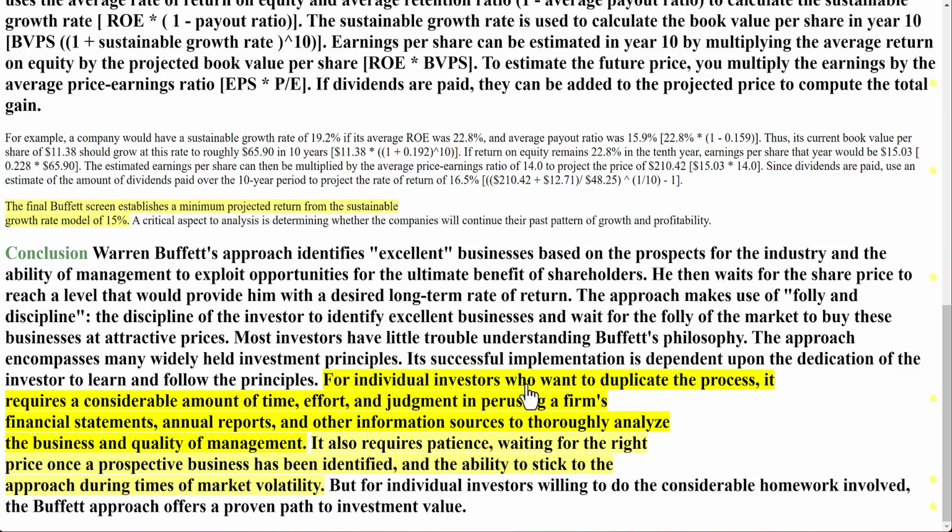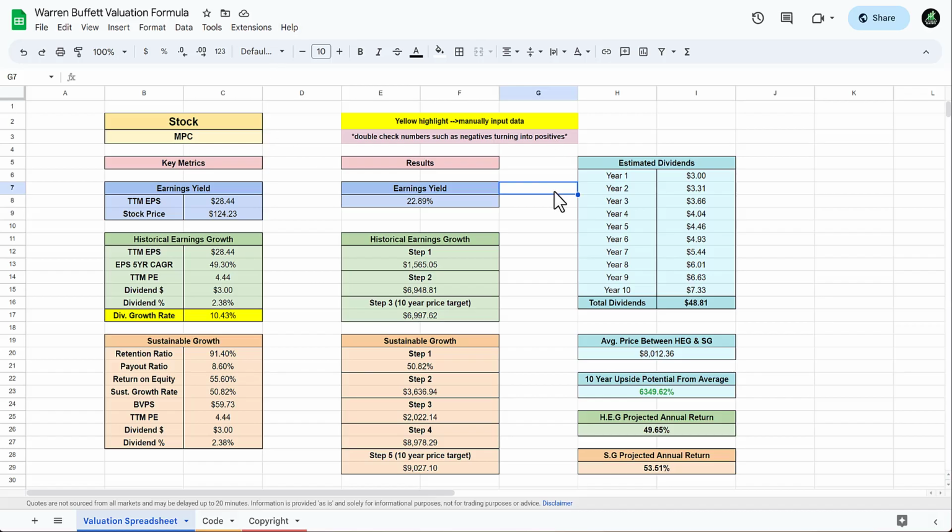But for individual investors who want to duplicate the process, it requires a considerable amount of time, effort, and judgment in pursuing a firm's financial statements, reports, and so on. It requires patience, again, waiting for the right price. Really what it comes down to is what they're trying to say is use these valuations to get better insight, but don't rely on these insights alone, okay? I'll show you what that means because you can't just type in a few numbers and expect, okay, this looks like a great stock.